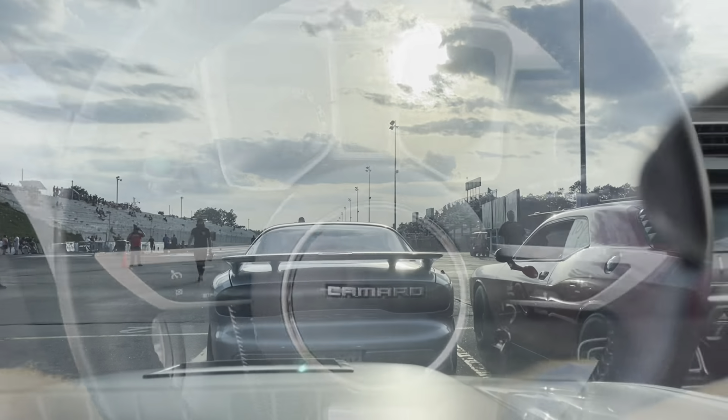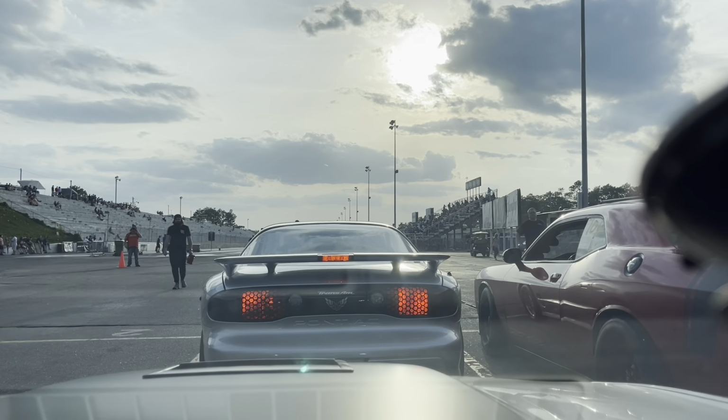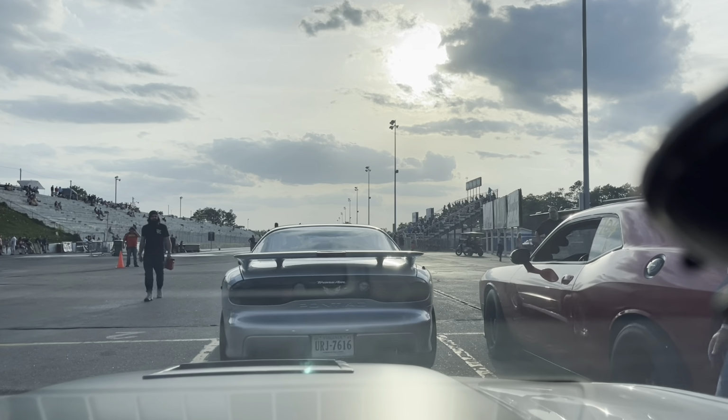There's a lot of rounds, so after this they're gonna start pulling us directly right back into the lane, so we kind of just knock it out. And then if we get knocked out, I plan on doing a test and tune and maybe using the trans brake for a PB, so we'll see. Let's go. Here we go, round 2 against this F body.